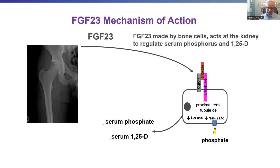Okay, how does FGF23 work? Well, FGF23 is made by bone cells, circulates in the blood, acts at the kidney to regulate blood phosphate and 125D. At the proximal renal tubule cells, it binds to an FGFR1 receptor, with its co-receptor Klotho, which gives FGF23 its tissue specificity, and inhibits 1-alpha hydroxylase and the NaPi2A sodium phosphate cotransporter. The net result is low blood phosphate and low 125D.